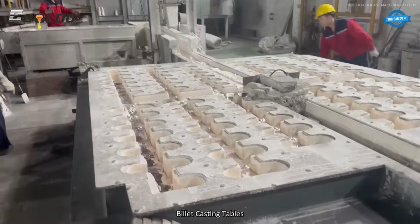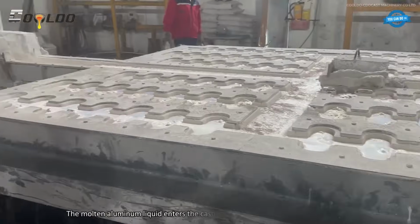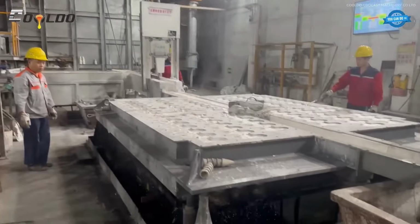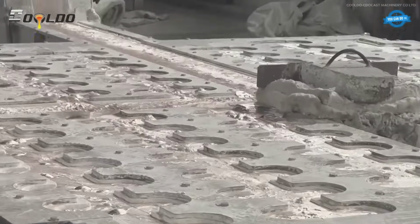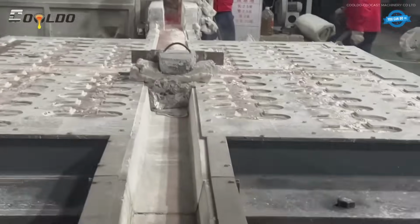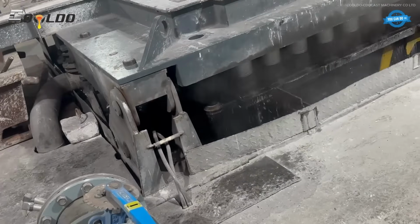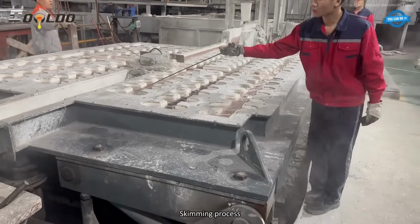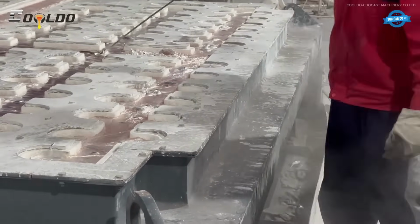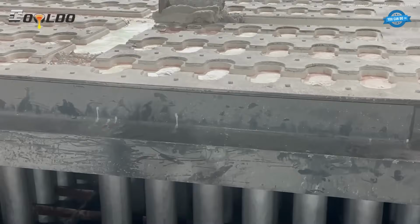The aluminum billet casting process begins with the melting of aluminum in a gas furnace. Once melted, the aluminum is transferred to a degassing machine to remove hydrogen and impurities. The purified liquid aluminum then flows through a washer onto the casting table, where billets or bars are formed using the direct cold casting method. During the casting process, surface impurities are removed by skimming. After solidification, the billets are removed from the casting table and transferred to an automatic billet cutter.